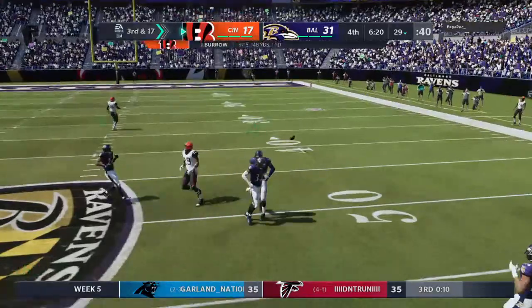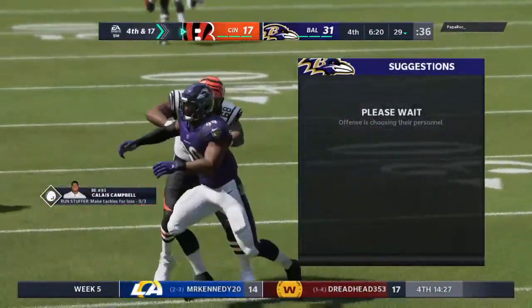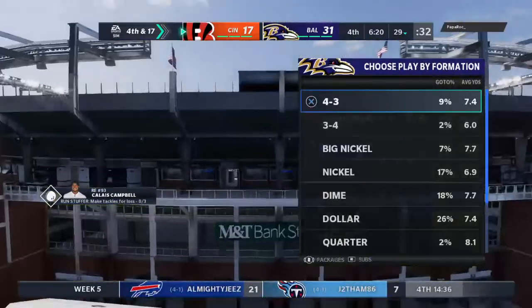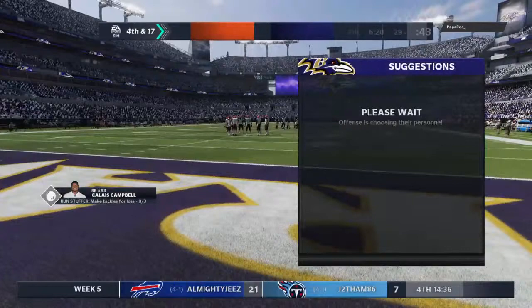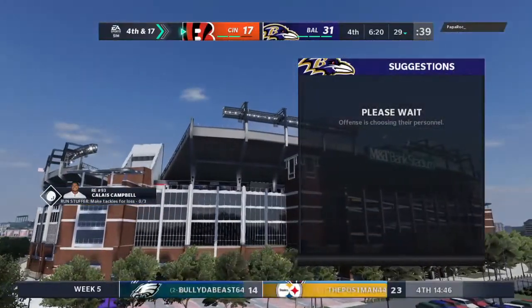And the throw there is going to be incomplete. A lot of times it's that first read that you have. Maybe you get it pre-snap, and he locked in on his target, but he was covered quite well, and that one's incomplete. Now the Bengals are going to use the first of their timeouts. That'll leave them with 2 remaining. We'll be back after this.